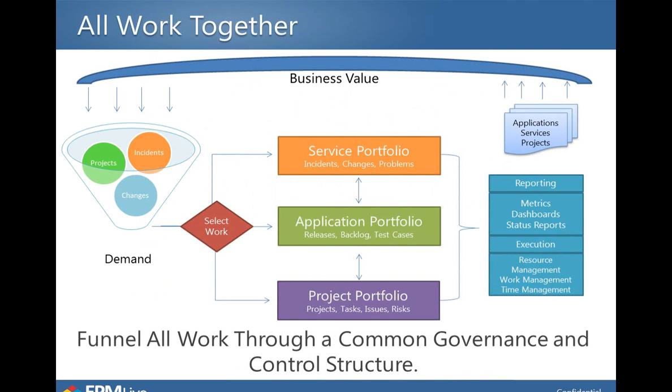So how does that happen? Well, you think about EPM Live as a work management platform with a singular funnel where you can have all different types of demand coming in. It could be requests for projects, it could be incidents or tickets, it could be change requests, it could be all types of different work coming in through that singular funnel. Now that being said, it does not have to be a singular monolithic system where it's a one-size-fits-all proposition. Based on the nature and the type of the request that comes in, they could actually follow their own work stream or business process for both approval and execution. So the idea is that these things can be made applicable to whatever type of work it has.